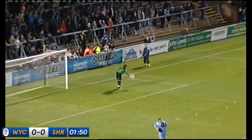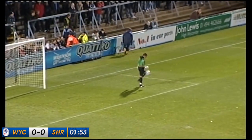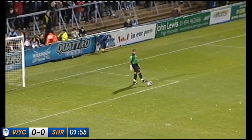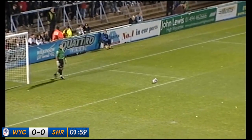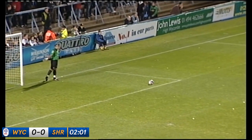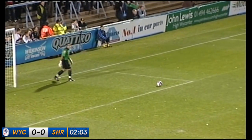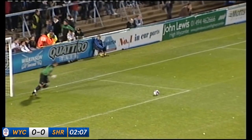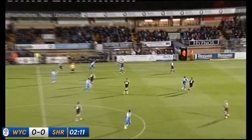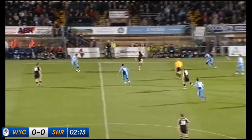It was an easier chance, you can call it that, than the one he put away in such spectacular style at Darlington. 20 yards out, bit off balance, and he lashed it well wide of the left-hand post. I think he probably had more time than he thought, actually, because he rather snatched it, didn't he, about 25 yards out, went for the spectacular, and in the end it was well wide of the left-hand post. But good to see Shrewsbury getting forward early on, inventive free kick, and Thornton with that first real effort on goal for Shrewsbury.